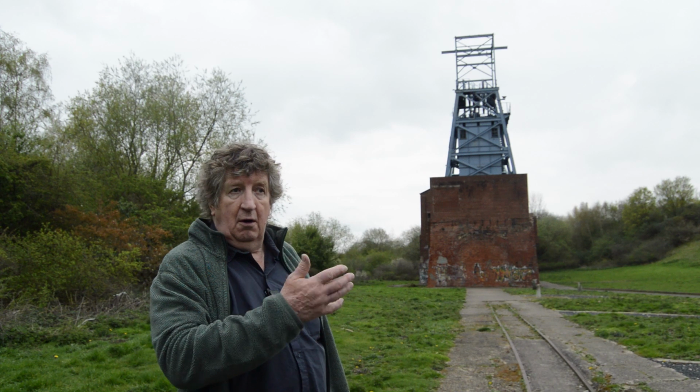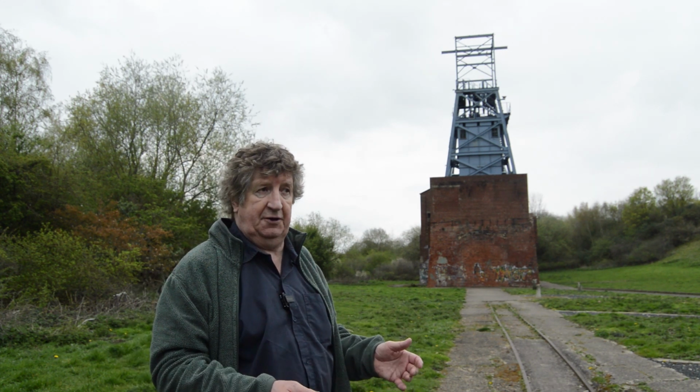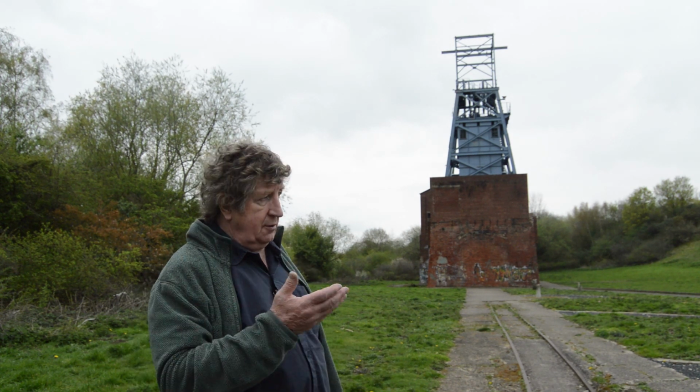From this site here, they would take materials that were needed underground. The engine had to be maintained by fitters, by electricians. It had to be signed for by fitters, by electricians. The shaft had to be examined every 24 hours by shaftmen and blacksmiths. Every so many years, the winding engine, all the brake components, had to be dismantled.